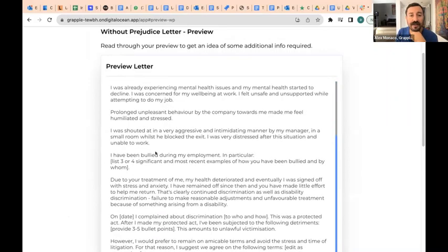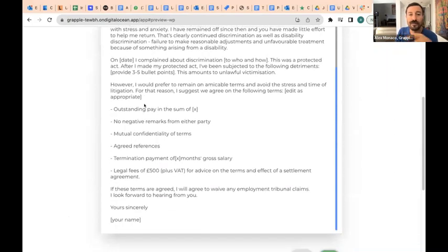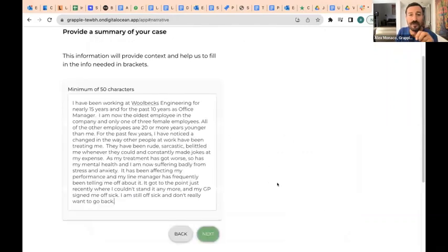This is a template that it's produced that, frankly, most people couldn't write. I'll come back to this. So you then put in the details of your case, so a description of your case.